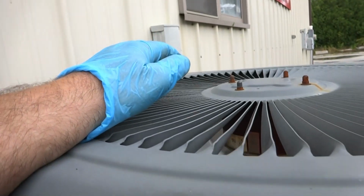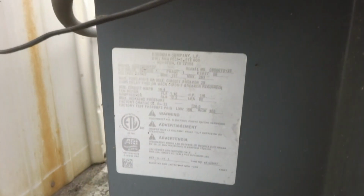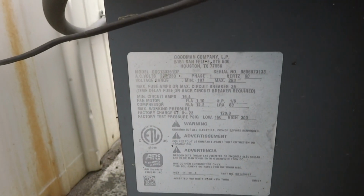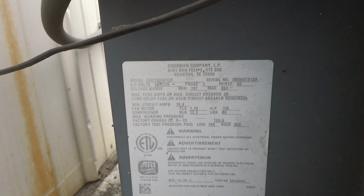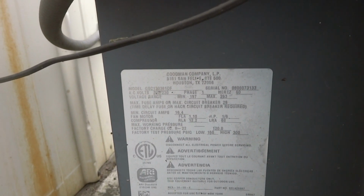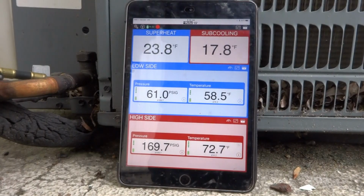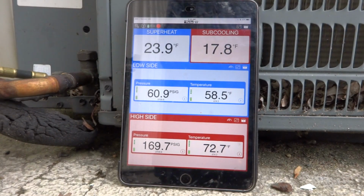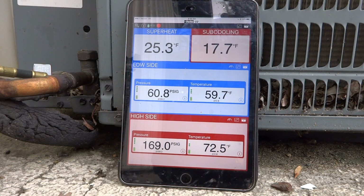Coil's clean. It's running fine. What's the serial number on this baby? Looks like it might be a 13. I'm not leaking. So we're gonna leave it right there. It's fine, the charge is fine. Not a leaker. Oh man. Not a leaker, I'm out.